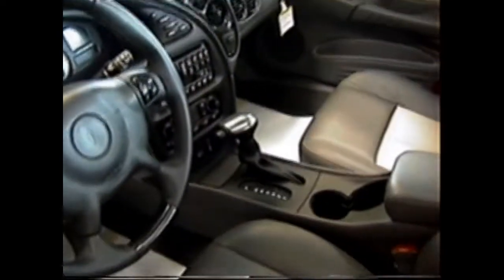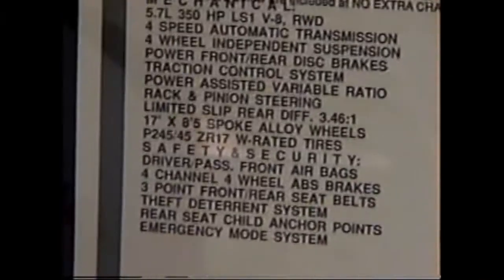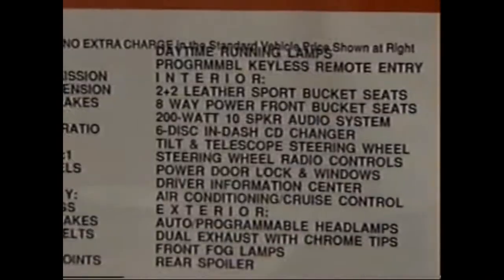The Bonneville GXP. Which too is good looking on the inside. The pedals, they have chrome on the pedals. I'd rather have that. Standard equipment. It's all standard? Six disc in-dash CD changer. And telescoping steering wheel. Door lock, remote, driver information center. Exterior. What's the exterior? In the back? Exterior is outside of the car. Ew!